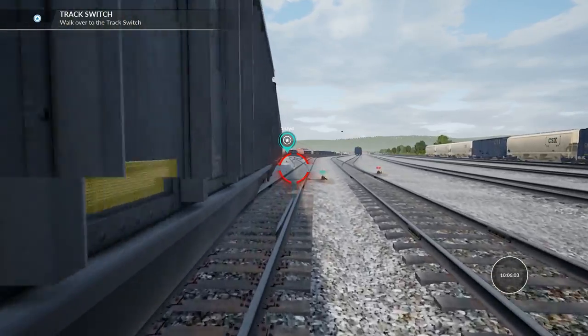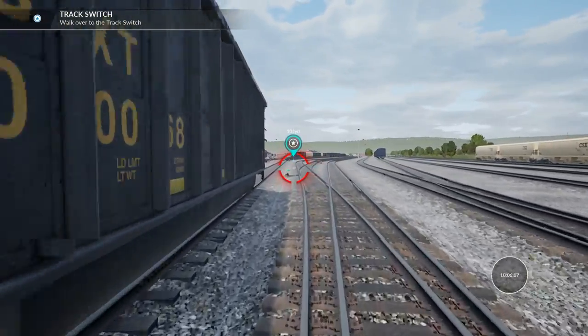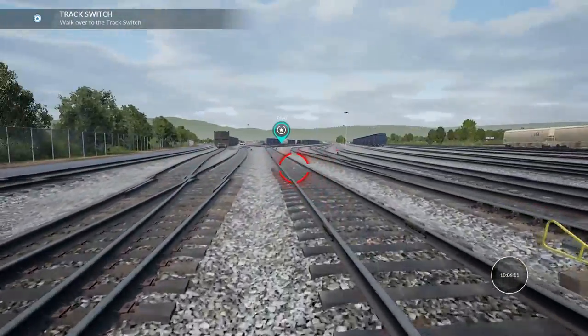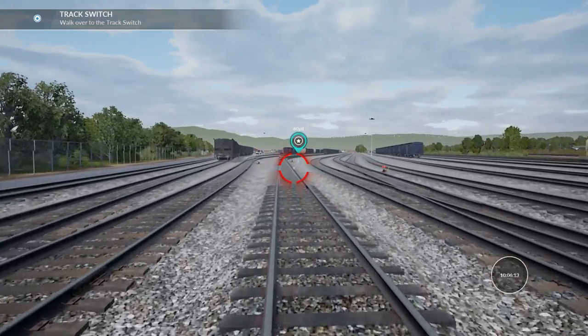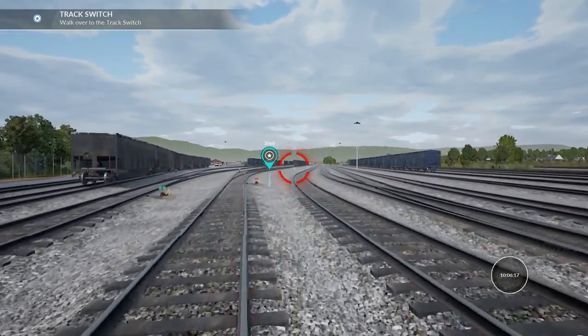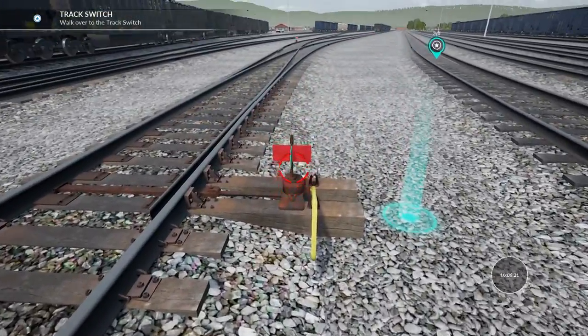Ding, ding, ding. Very cool. I'm liking this. Right. Oh wow, the train is really clear, isn't it? Right, so we're going to switch over and we're going to, I'm assuming, couple those cars onto us. Yeah, that looks about right. Right.